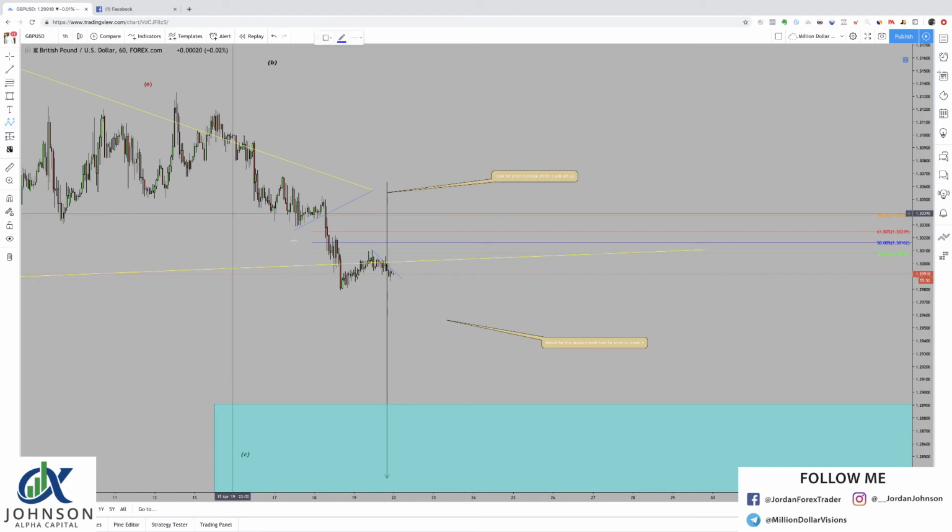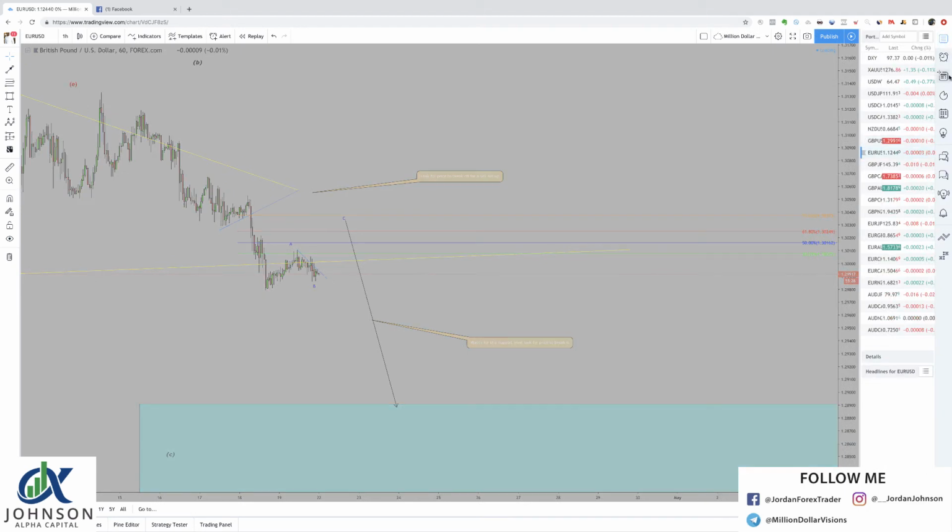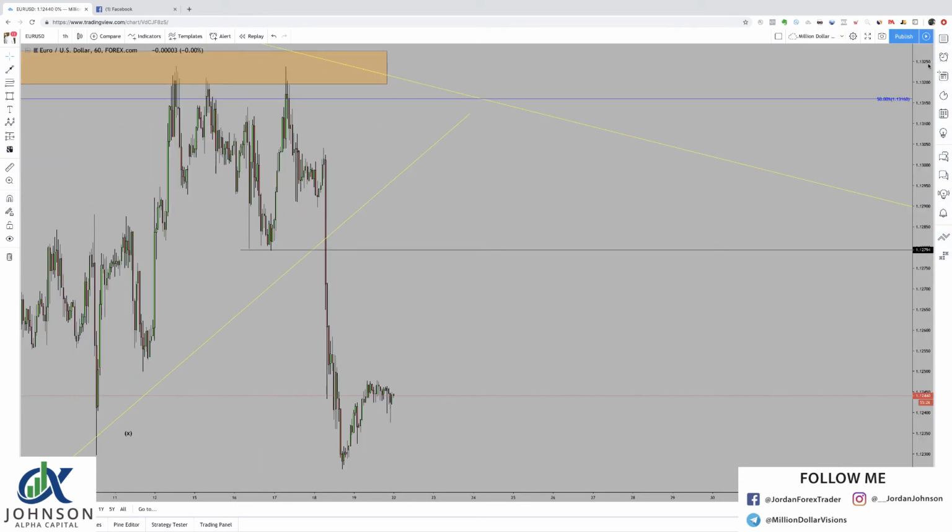So we did complete a 38.2. I don't love the shallow retracement. Probably get somewhere back up into this area, and we should get some good shorts on pound dollar coming into the week. Stay tuned to the setups in the Telegram and on TradingView.